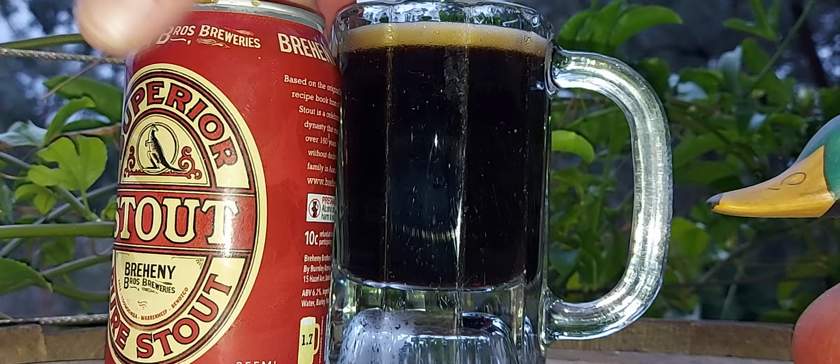Cheers, guys. It's looking pretty bloody good. Dark. Nice little light brown head on it. The aroma's there, not huge, but it's there. The taste is there. Wow, that's different. That's a different stout.